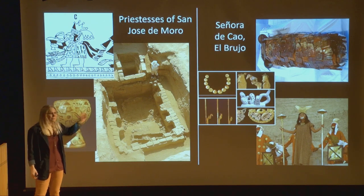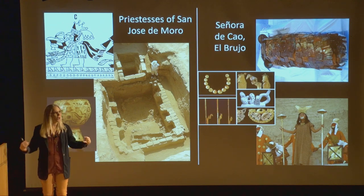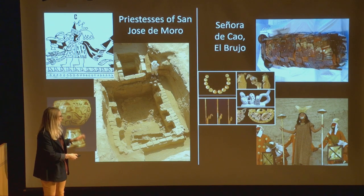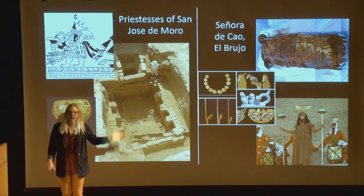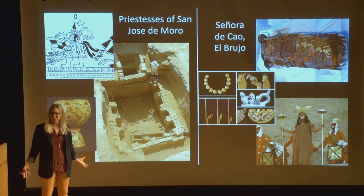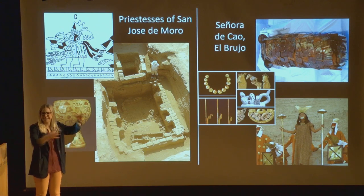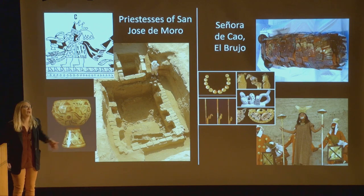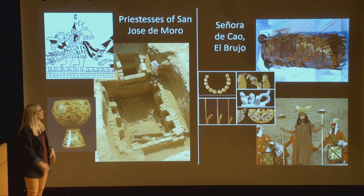And then in 2005, the Señora de Cao was found at the site of El Brujo, and she was buried with all these warrior-like implements. She had atlatls, but they were gold, and these are war clubs called porras. And I mean, they take such pride in these discoveries. Now they have Señora de Cao Day at the site, and they have people dress up like the murals, and they do dances, and they parade her around town. The center of the town has a statue of her in it, so people are pretty into it when these discoveries are made, and they take a lot of pride in their ancient past through these discoveries.